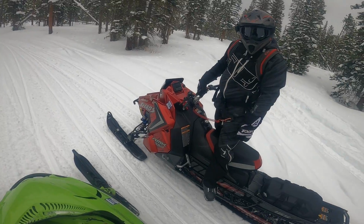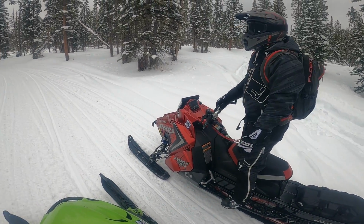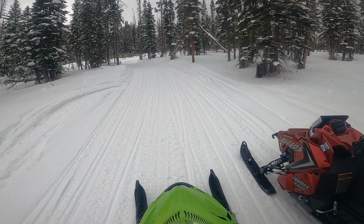Yep. How's it going? Feel good? Yeah. Not too cold? No, face a little cold. That's it. Yep. That's the trail stuff. When we get into the meadow up here, it'll get better. Cool.